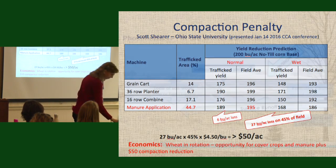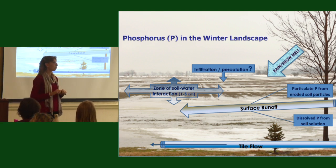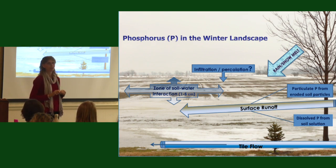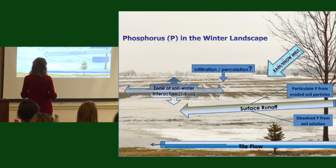Just a thought. So I'm going to go a little bit into some of the phosphorus. How many of you have heard this phosphorus spiel more than once already? A couple of you. Several of you. Okay, well, I'm going to go over it again.